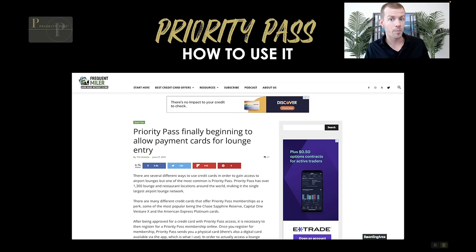From reading the article, apparently all that Priority Pass is requiring right now is that if you already have your Priority Pass membership, simply log into your Priority Pass account once more from a desktop computer, and that will automatically trigger your payment card to then work as the method of entry. So you can swipe your Sapphire Reserve going in instead of your Priority Pass card.